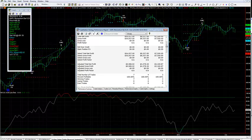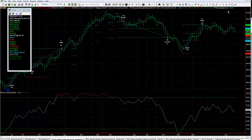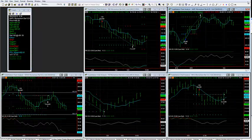Okay, we haven't had a losing trade on Apple going back to February. As you can see, it just does a great job of identifying those extreme market conditions when they happen. Okay, so we're currently flat on Apple.